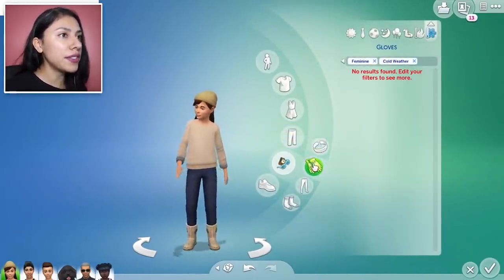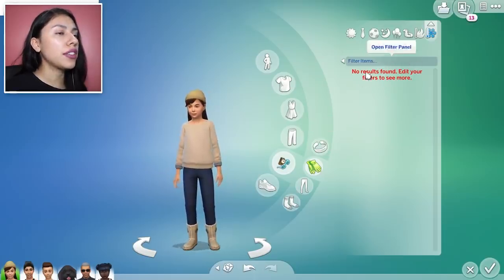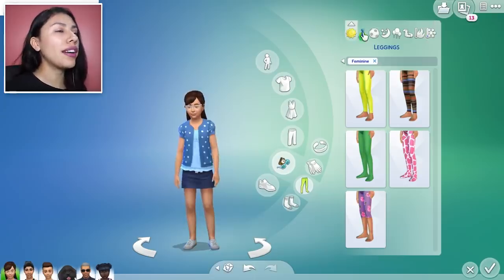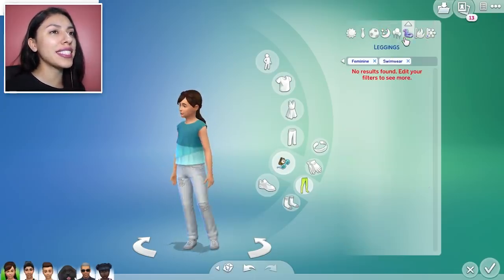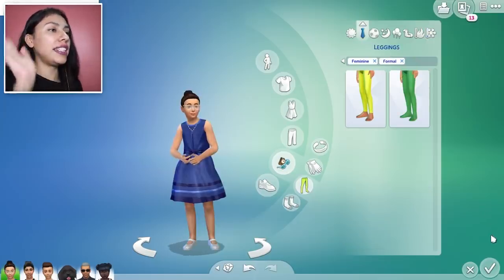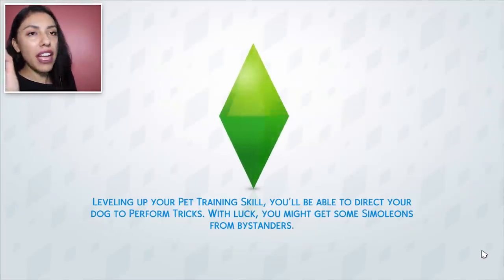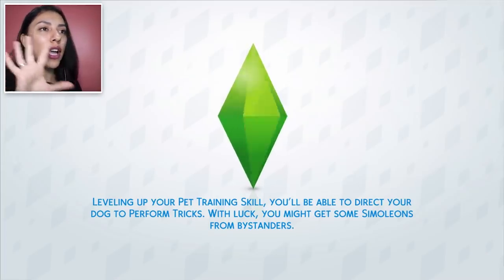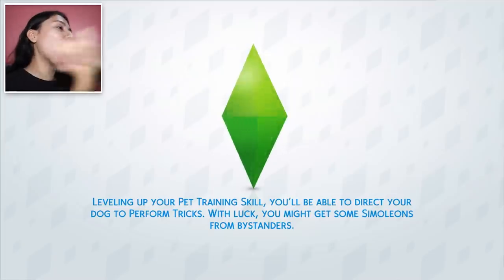Like, do we have gloves? Do we have gloves? No, we don't. I wish we did, because then it would have been so good. So here are her outfits. There they are. Yes! I have to say, this is by far my favorite makeover that we've done so far. I feel like everything just went together so, so well.